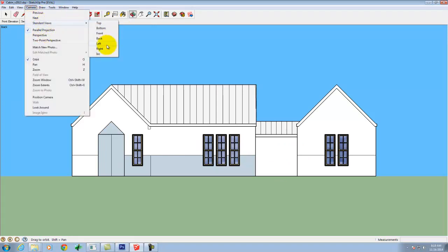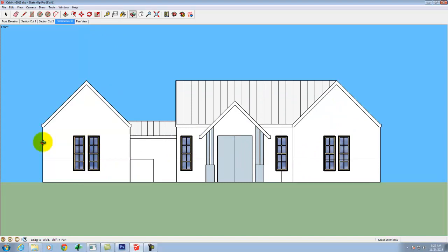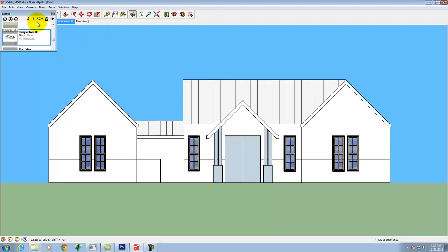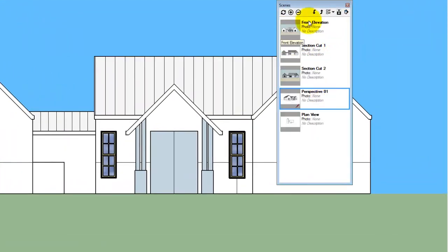So we're going to go to standard views front, and it's going to look something like this. Now I want to make sure that it fits kind of nicely in my screen. So something like that is probably pretty good as an elevation. And once I have this set up, I'm going to go to my window menu, and I'm going to go to scenes. And you'll see that I already have some scenes that have been set up here from previous models, but we're going to create a new elevation view.